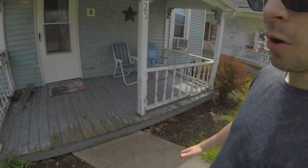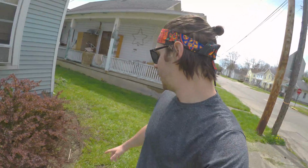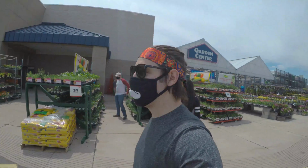We're about to go buy some flowers and we're gonna redo this front area here. Get it all looking nice. I gotta trim my bush, but yeah, so we're gonna do that today and then maybe ride bikes at the end of it. So yeah, let's go. Let's get some flowers. All right, guys, we're about to go in here and buy some flowers.